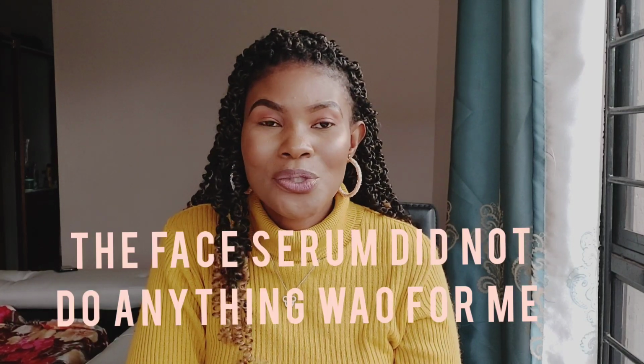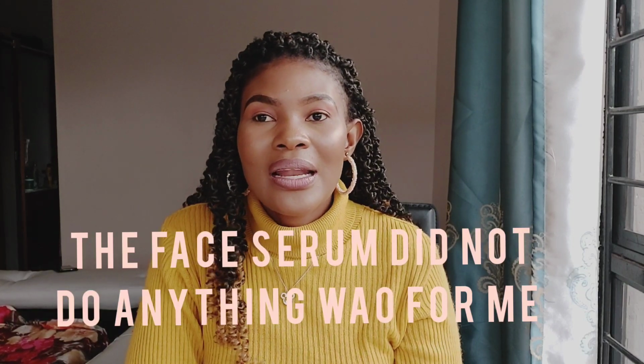Now, if you want to go for it, it has a body lotion, it has a face cream, it has a serum. For me, the serum didn't do anything. The lotion didn't do anything, and it's very mild. Like, it is really mild. The face cream didn't do anything. The body lotion just added a little bit of glow to my skin.